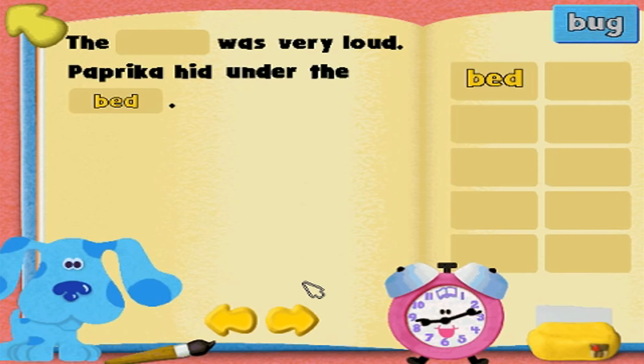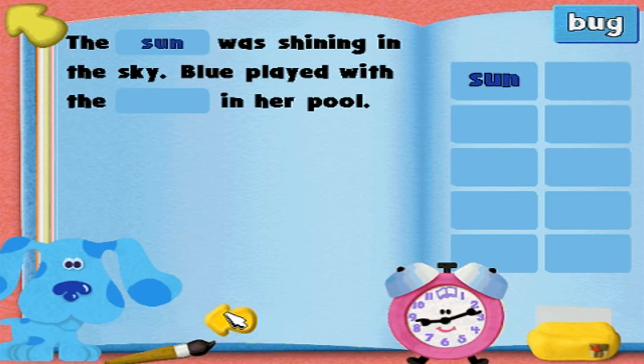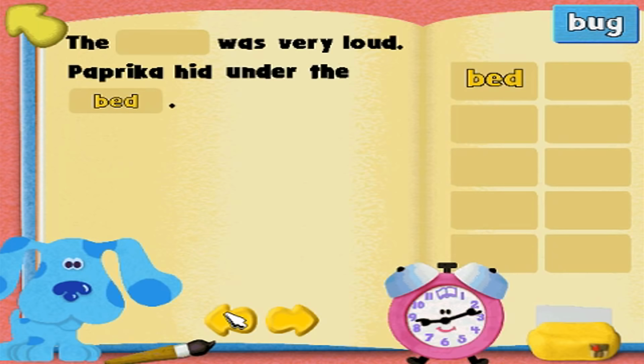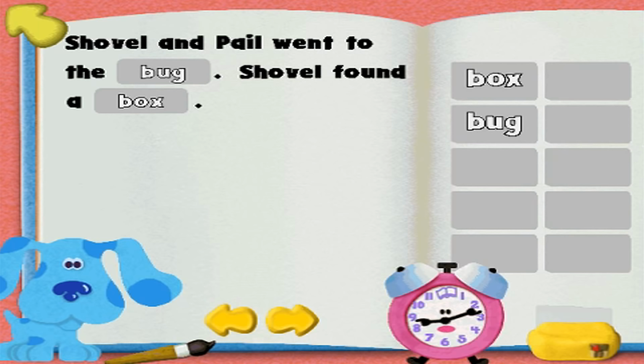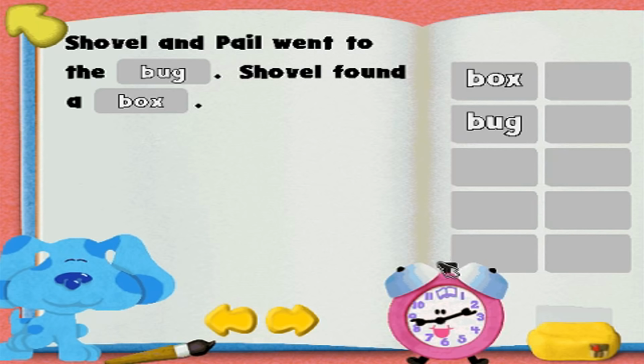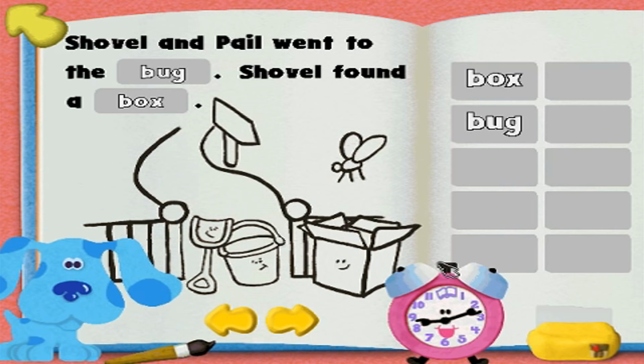Where should we put that word? You can put a word there. Look, we finished this story, Blue. Blue's going to make a picture for this story. Here's what it says. Shovel and Pail went to the bog. Shovel found a box. If you want to hear it again, just click on the page.